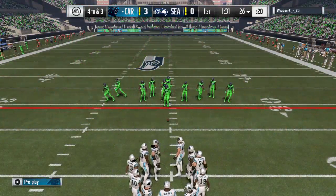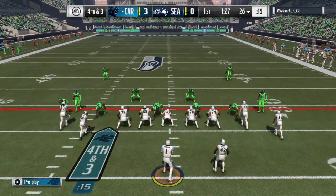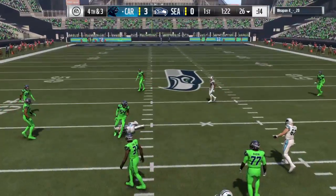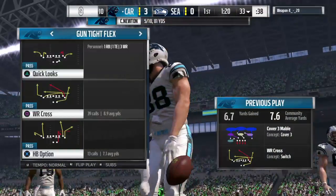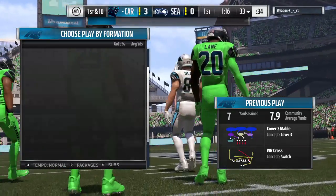Well, the offense is not leaving the field. They're going to stay out and go for it on 4th and 3. They are going to go for it. It's Newton. And he finds a man. It's Olsen. It's a gain of 7, and they're able to pick up the conversion here on 4th down.